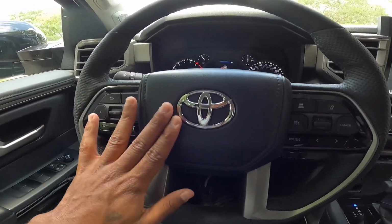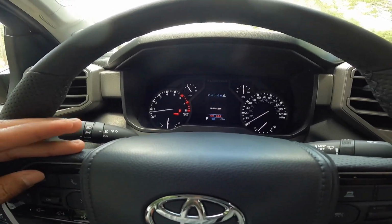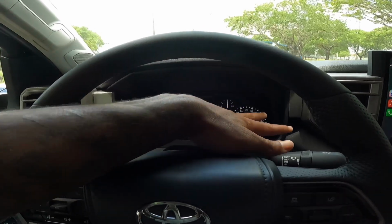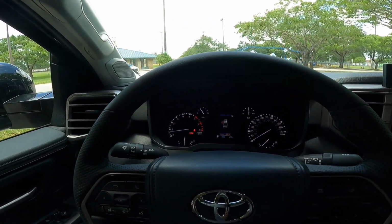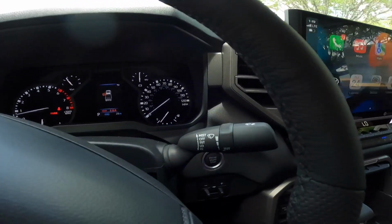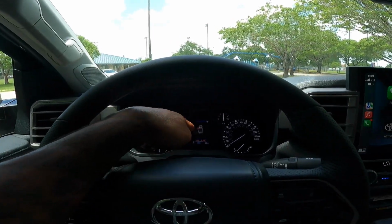There's the Toyota emblem here on the airbag cover. You can adjust this display here, this small helper screen here. If you guys go for a top trim, Toyota will switch out the analog gauge for a fully digital display, which is offered, which looks way better than the analogs here. There's the turn signal headlight stock here. The windshield wiper stock is there. Most people, if you don't like fully digital displays, I think this analog gauge will look very nice.